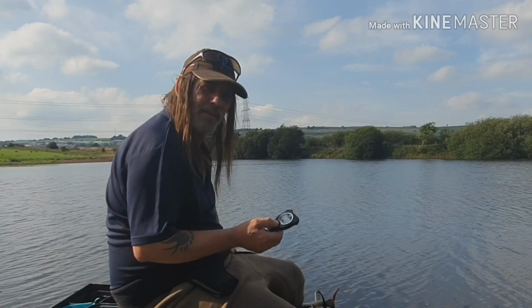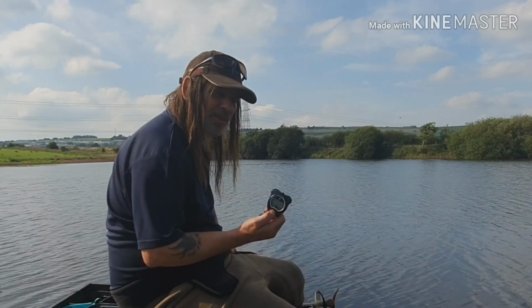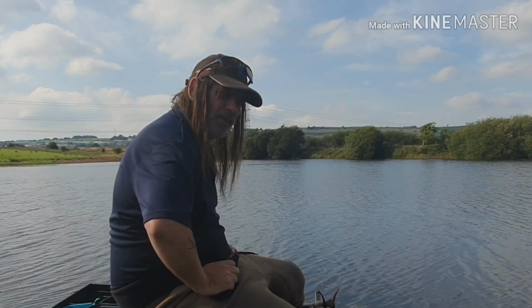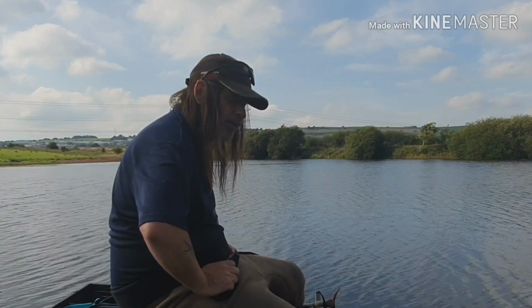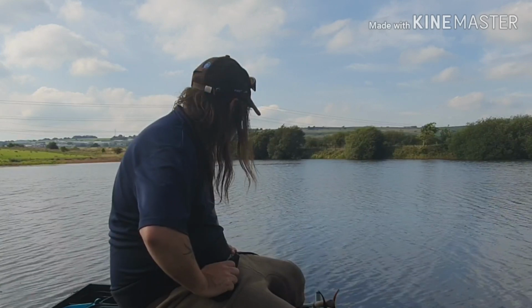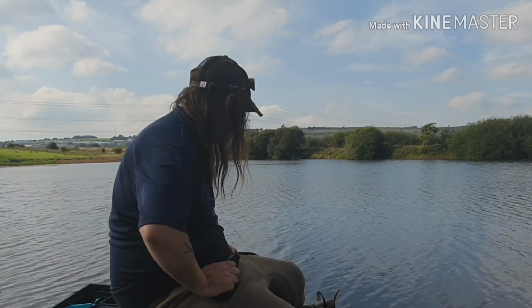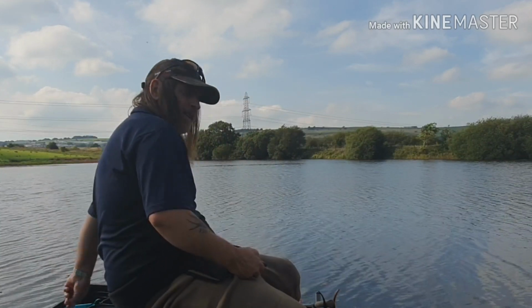And learning that sometimes you've got to be very patient and sit on your hands, because we're up to 20 minutes now. And that tip hasn't moved. It's not because there's no fish there. We know there's fish there, we've proved it now. It's whether they're in numbers. So I'm going to put this stopwatch down, keep feeding this swim.